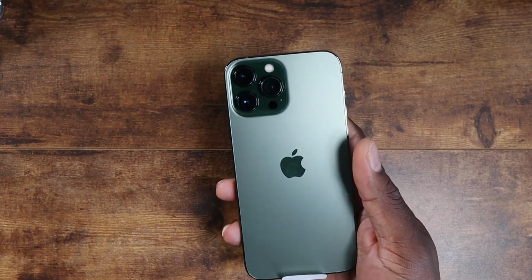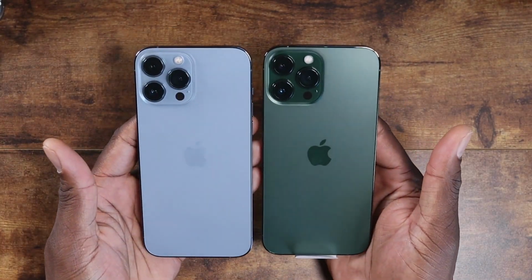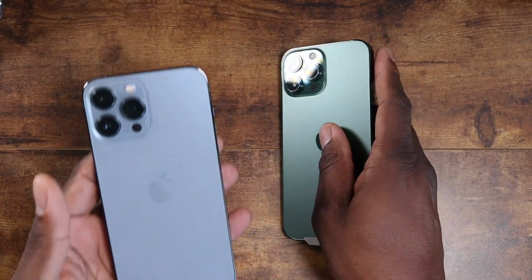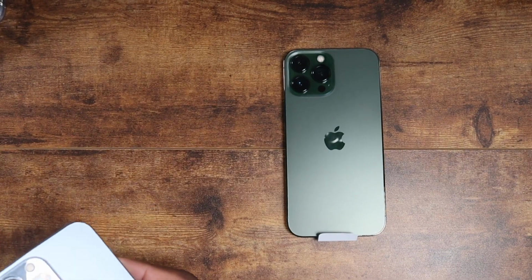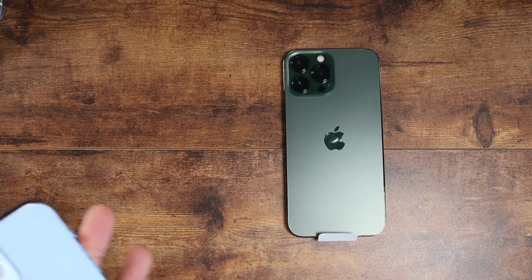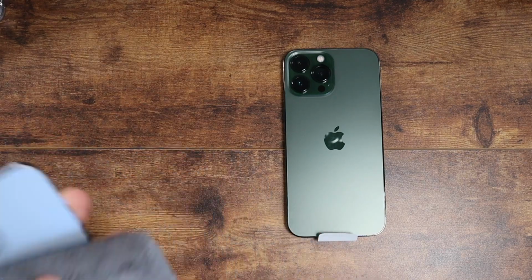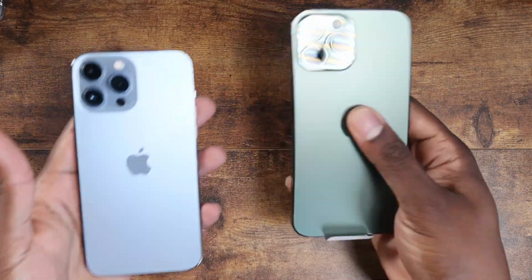And here it is next to, I'm not trading in my blue one or anything like that, but here it is next to the blue. If you're wondering, this is what it looks like. Let me clean up my blue one. Also have a red iPhone too, but it would be nice if they would give a red version in the Pro models, but for some reason they don't.